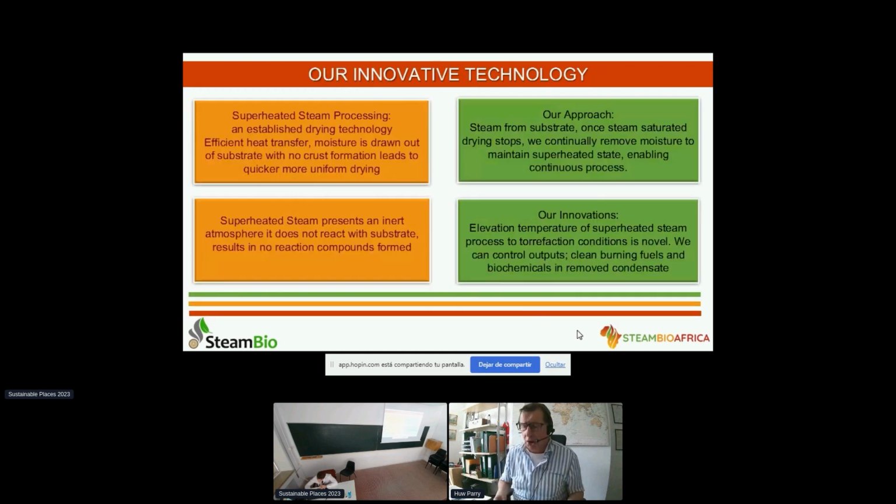Where do we come in? What we want to do is take our technology to address it. It uses superheated steam, which is not fantastic. It's been around for a long time, but we've elevated the temperature. The steam is generated from the moisture within the biomass, so we're not actually having to add anything. This creates an inert atmosphere, doesn't react with the substrate, so we create what's called torrefaction conditions. I'm reluctant to use that term because torrefaction has been oversold and underdelivered over the past 20 years. Next slide, please.